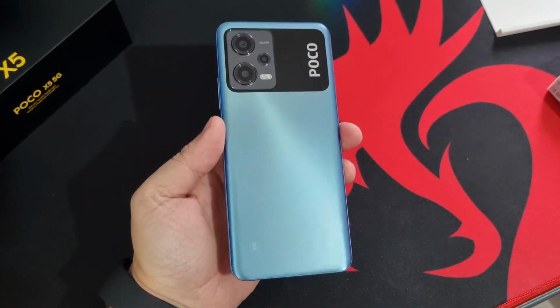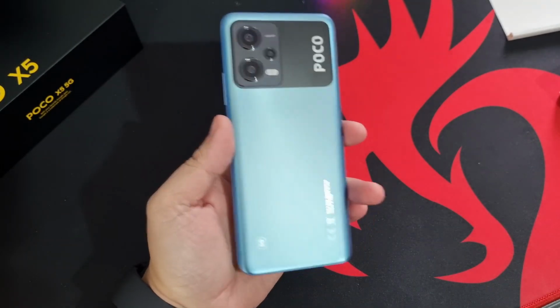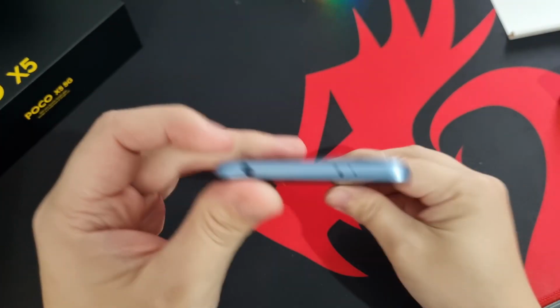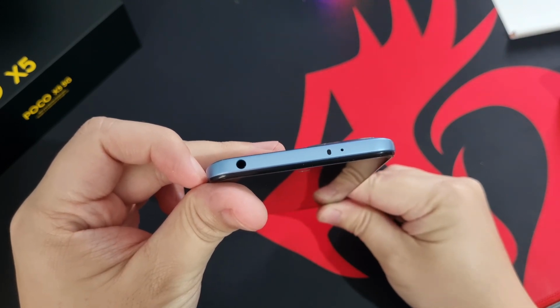So here we have the POCO X5 5G, and from a design standpoint, this actually looks a little bit different compared to the POCO X5 Pro. Towards the right, we have the power button and volume rockers. Up top, we have the secondary microphone, the IR blaster, and a 3.5mm headphone jack.